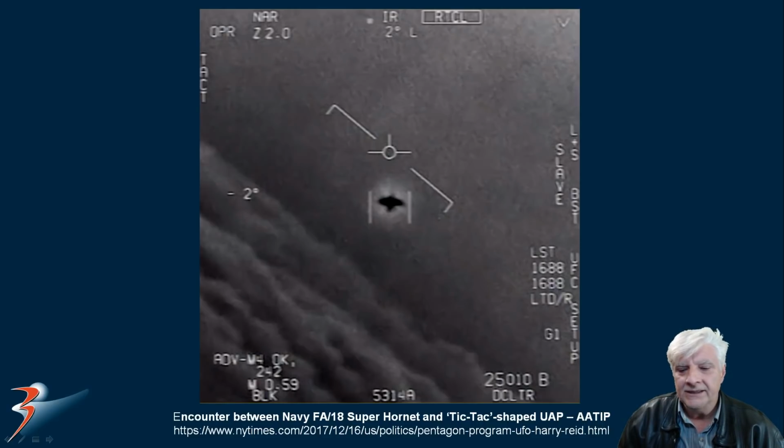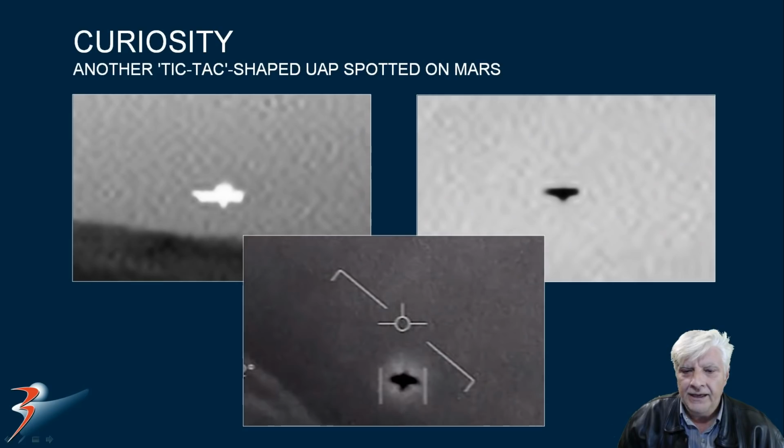And this reminds me of the encounter between a Navy FA-18 Super Hornet and the Tic-Tac shaped UAP, as released by the Stars Academy in the New York Times on the 16th of December 2017. So we're all quite familiar with that. And there's the object. Also looks either like a cigar-shaped object or maybe a disc. A smaller flattened dome on top and the larger one at the bottom. And then there they are next to one another for comparison.